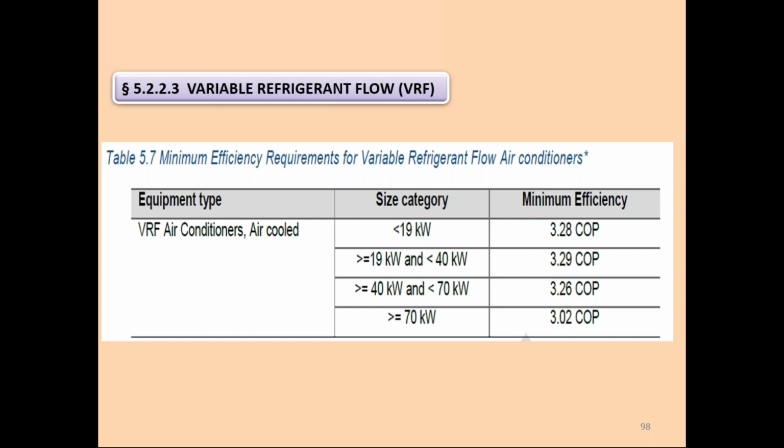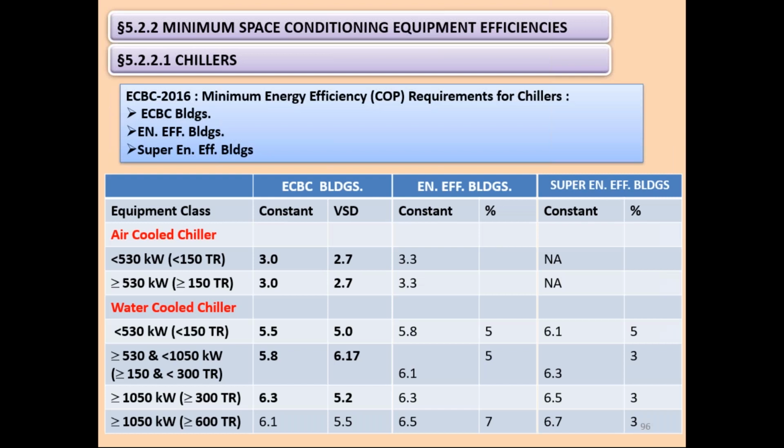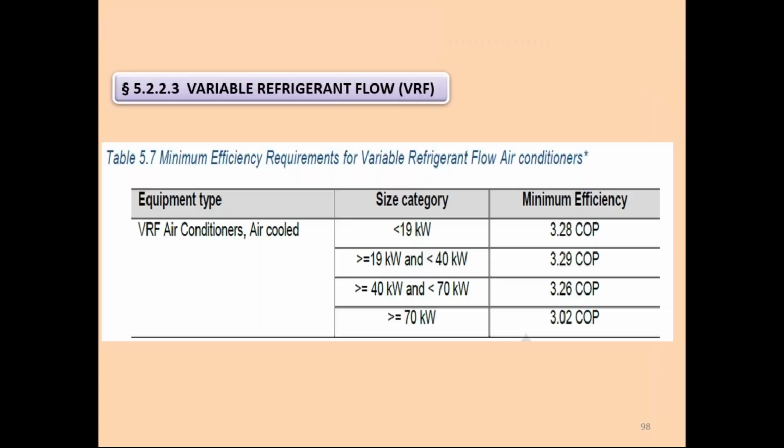For VRV, again, this is a new section which has been introduced in the new ECBC, where the system minimum COP efficiency value is 3.28 to 3.02. So for a smaller size, 3.28 COP, and if you compare this with even your air cooled chiller efficiency, VRV has less efficiency. Even it is a little inefficient as compared to package units as well.